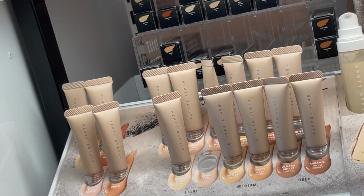Hey guys, so I came to Sephora to get the new Fenty Beauty concealer. I didn't want to order it online because I didn't know what my shade was in the new concealer. So I wanted to come in person to look at the shades and get the correct shade for me and also try it out here for you guys.